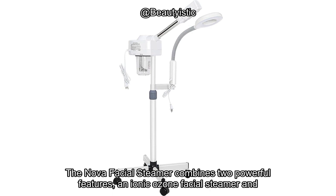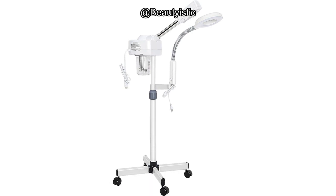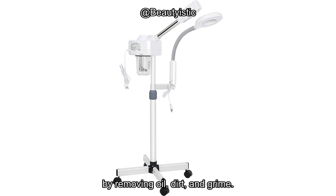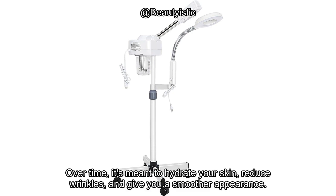The Nova Facial Steamer combines two powerful features, an ionic ozone facial steamer and a 5x magnifying lamp. The steamer releases hot mist enriched with ionic ozone, which can deeply cleanse your pores by removing oil, dirt, and grime. Over time, it's meant to hydrate your skin, reduce wrinkles, and give you a smoother appearance.